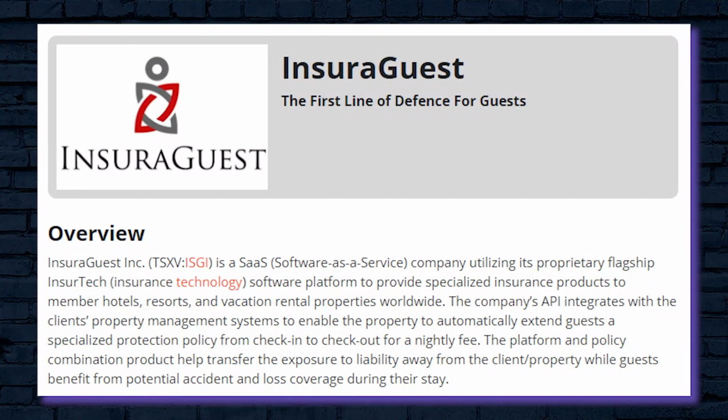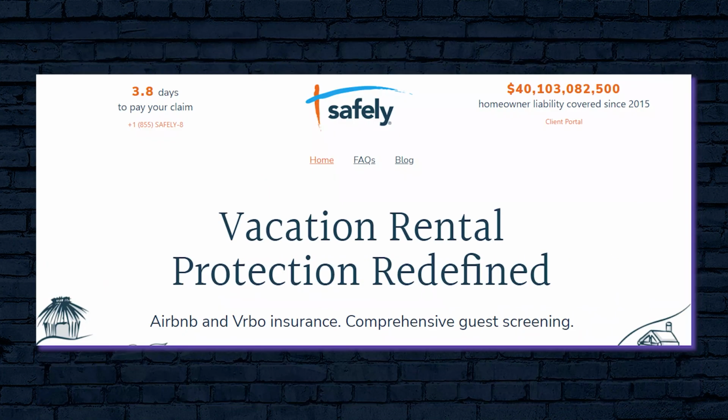Next is Insure a Guest and Safely. These two companies use algorithms to calculate various risks and provide coverage beyond what Airbnb offers. Again, you don't want to find yourself in a situation where something goes wrong and you're the one left to cover the bill. You really want to make sure that you have all of your bases covered before you start renting out someone else's property.